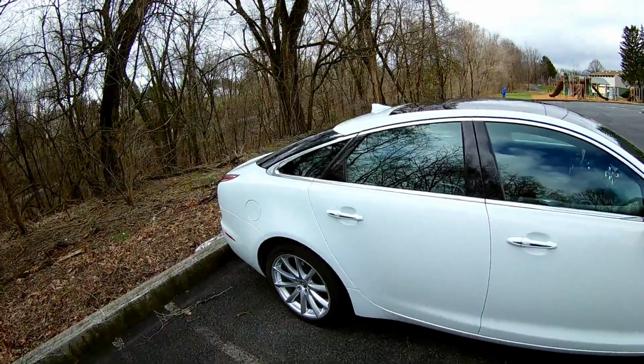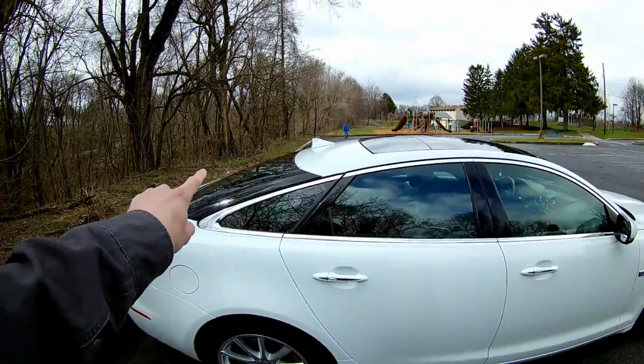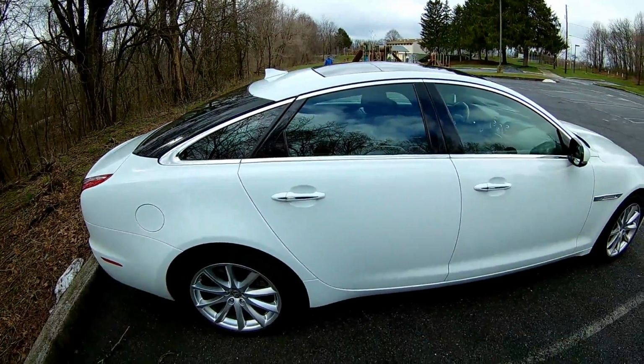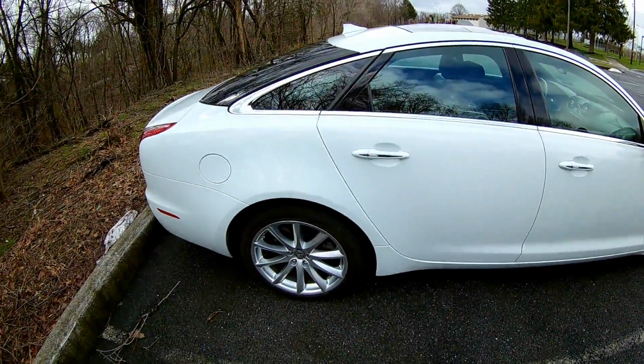Now I feel like a trend lately with cars is to do the C-pillar all blacked out. I don't know, it kind of makes it look like the roof is floating. But look at this thing.